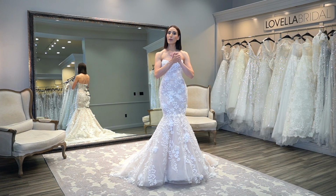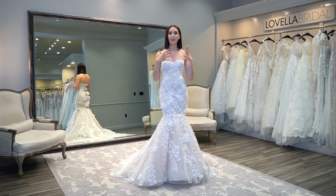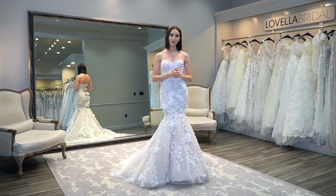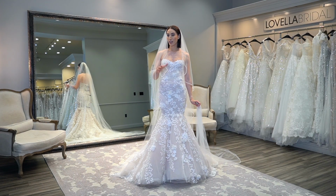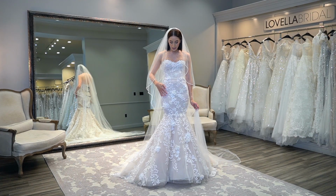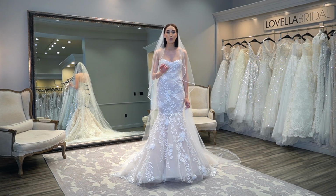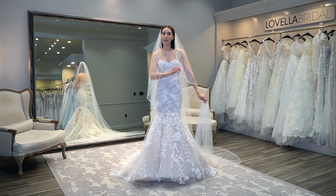Without further ado, I'm going to put on a long veil and a blusher and walk you through my thoughts on the length and proportions of everything that I love to style my brides in. I opted for a pearl trimmed veil because you won't be able to see it in video from this far of a distance, but these little flowers have little itty bitty pearls in them, which is such a beautiful detail and level of texture throughout the dress, tying it in with the veil.